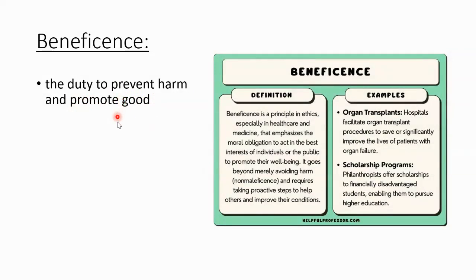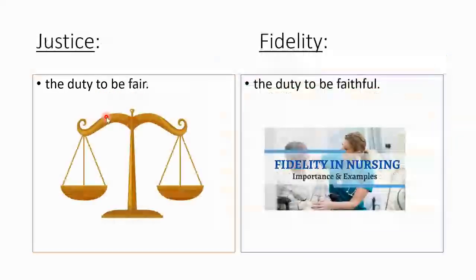Basically choosing the best treatment available for that person, following procedural guidelines. There's guidelines and standards of care that are in place. And this includes treating a patient even if this patient cannot afford to pay for the treatment, which would prevent harm to this person and certainly promote good.